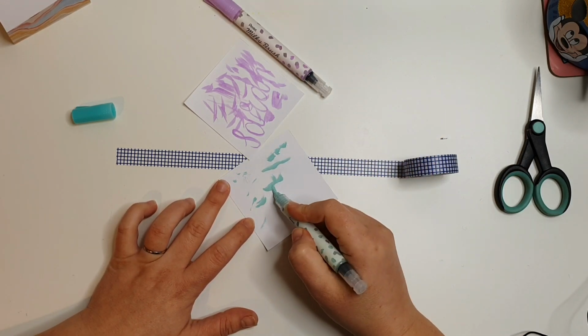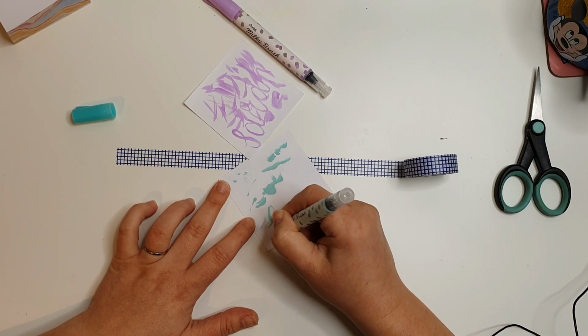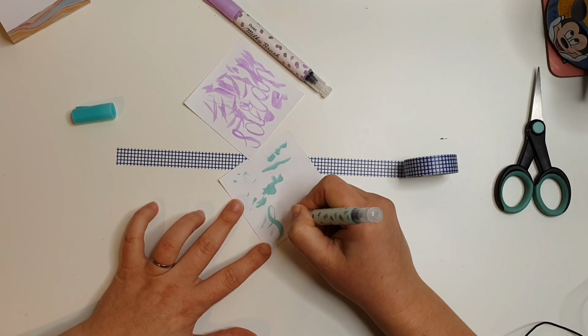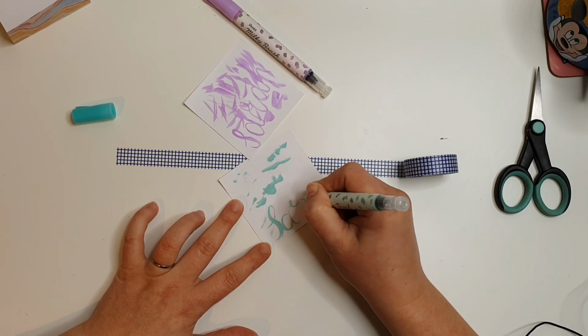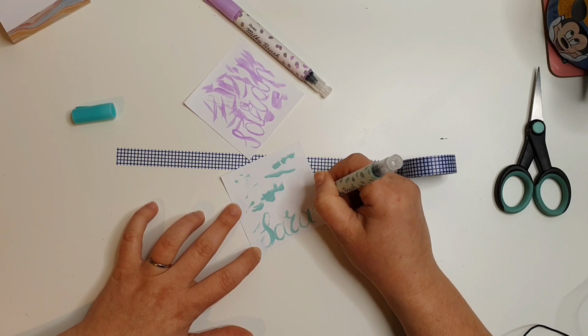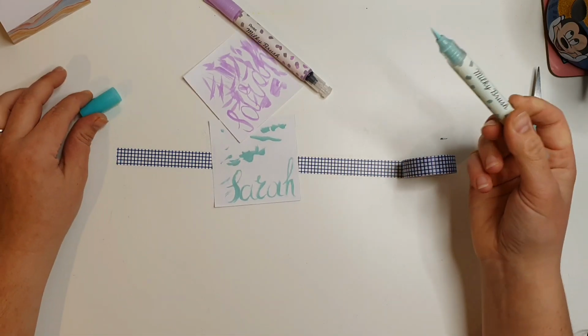So there's lots of ink, but not enough ink at the same time. Here we go. That's a bit better. They are a bit more like a paintbrush. They're very, very soft. But something fun and a bit different to play with. Or isn't it? I never understand a cursive R. It never looks like an R to me. Anyway, you get the idea.